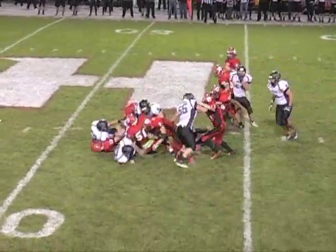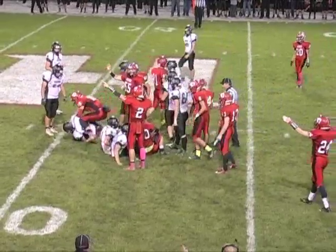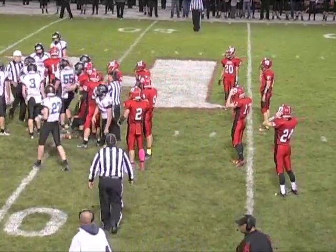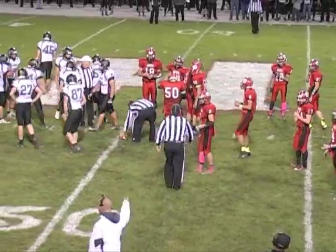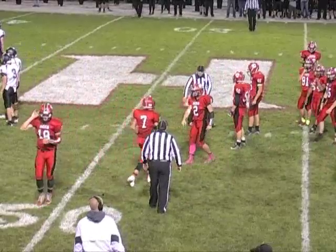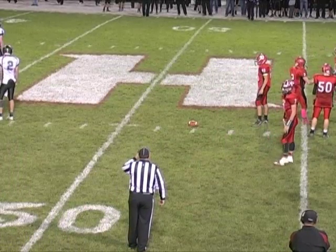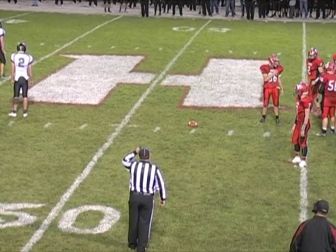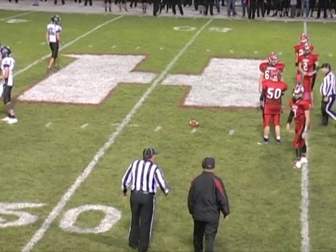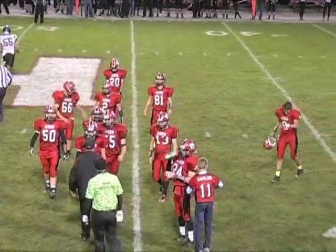Hatfield hands it off to Gary. Gary goes nowhere. He might have got a half a yard. And the Aces are saying that he lost the ball, and they recovered. And the officials say no. So, 2nd and 10 for Northridge. And we'll see if they get a play off here before time expires in quarter number 3. They're going to wait, and the time ticks away. And that's the end of the third quarter, moving very fast with the continuous clock.